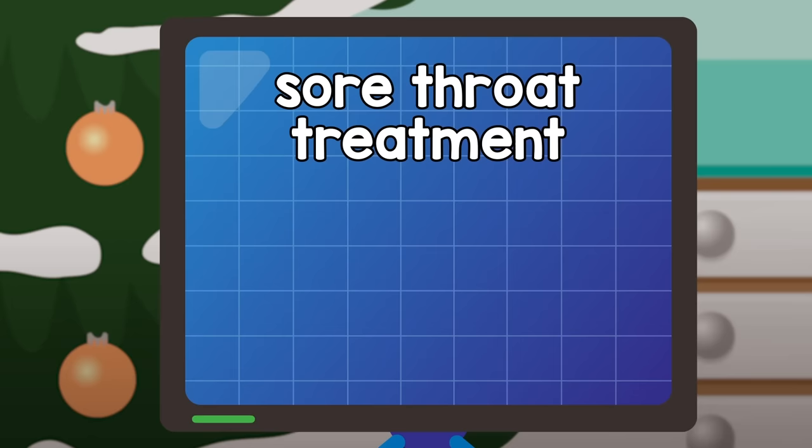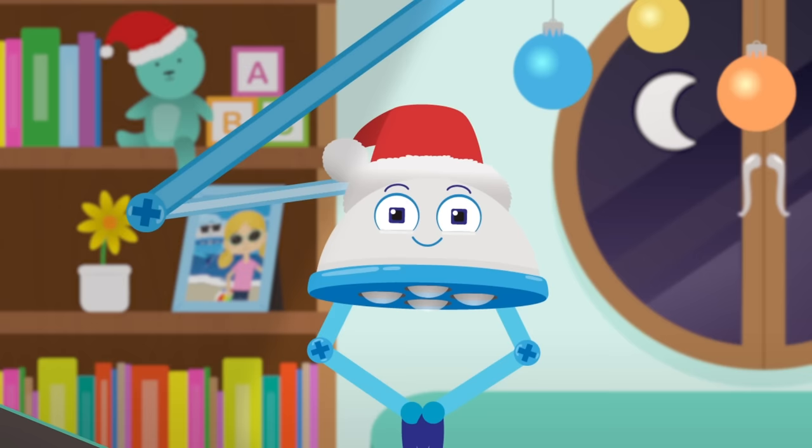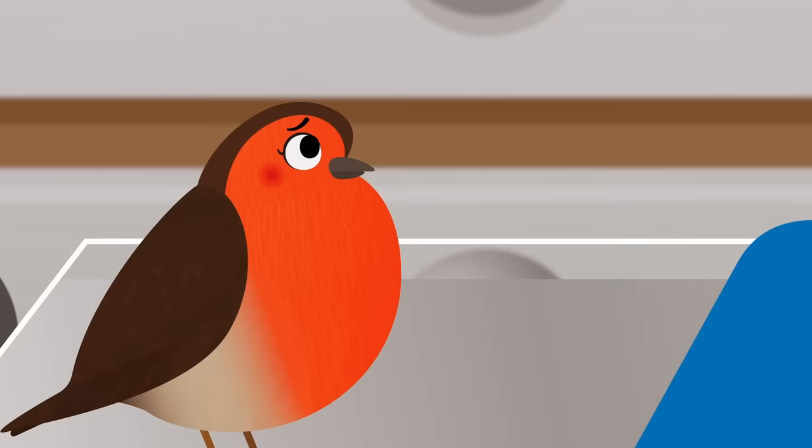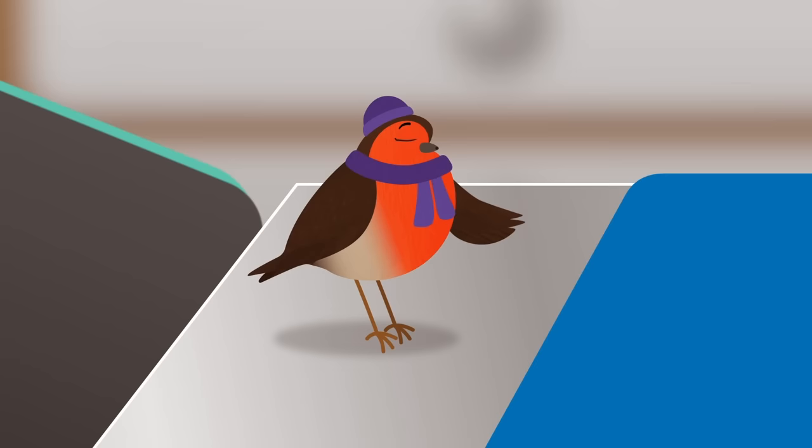The best treatment for a sore throat is to wrap up warm, rest up, and drink plenty of water. Some of Robbo's special cough syrup will help too. A spoonful of cough syrup coming right up. Here you go, Twinkle. Make sure you take a big gulp. It's important to stay warm out there and get as much rest as possible. Would you look at that? She's already feeling much better.